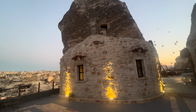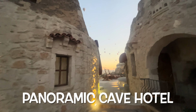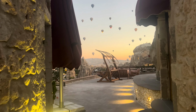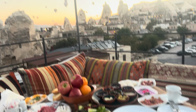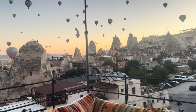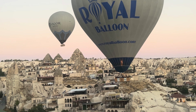Well, good morning from Cappadocia, and this is my actual fairy chimney cave hotel, and this is every single morning in Cappadocia. Every single morning, unless the weather is windy. But welcome to Mornings in Cappadocia, directly from my authentic fairy chimney cave hotel. I mean, I'm staying in a room more than 2,000 years old. I mean, I'm just in awe.